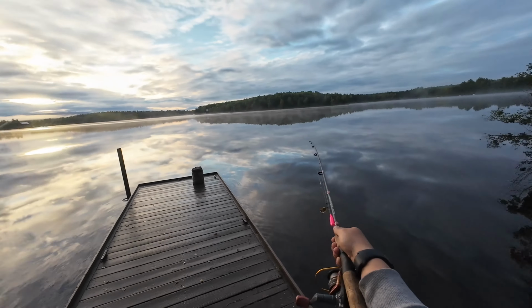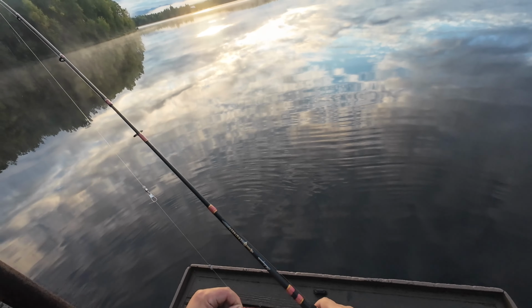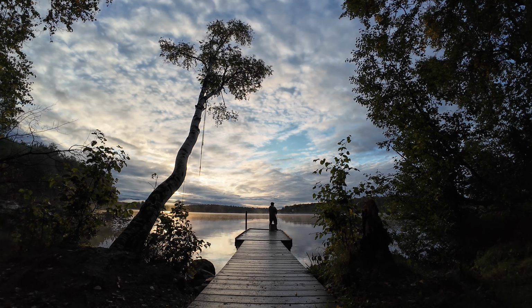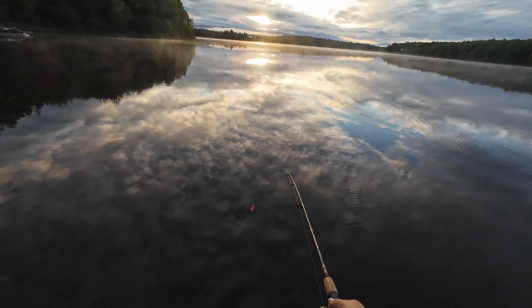I saw a fish jump over there. Cast a few, see if I can catch anything. Probably release it though. Jeez.